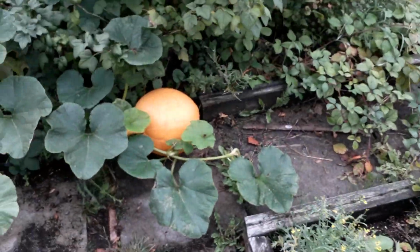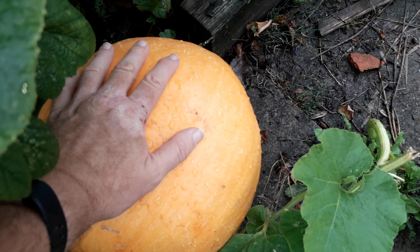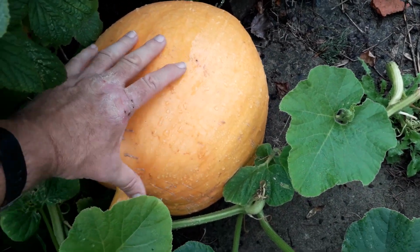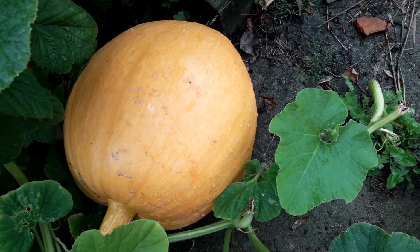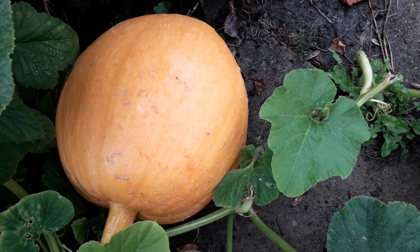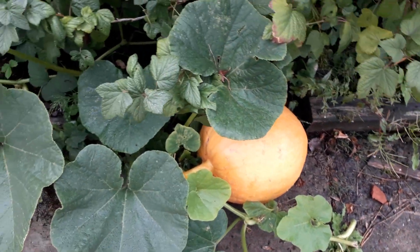Now this is my fantastic pumpkin. This one is Atlantic Giant. As you can see, it's quite big. At the moment I'd say it's probably about 20 to 24 inches from halfway around, so 48 inches all the way around. It's a decent sized pumpkin. Very pleased with that. It's the biggest I've ever grown.